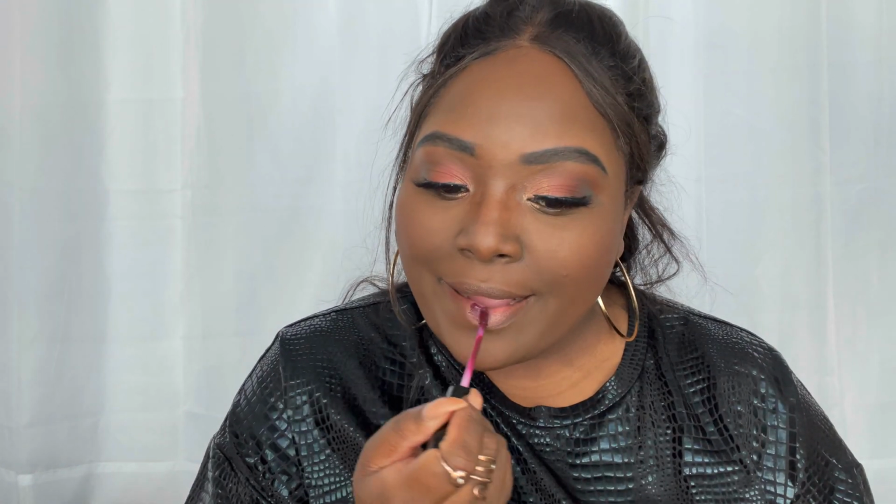And then for blush, we're gonna actually use the e.l.f. Cosmetics, and this is in, I think, Always Rosy. Then for lips, we're gonna use Love and Good Lips in the color Escape.